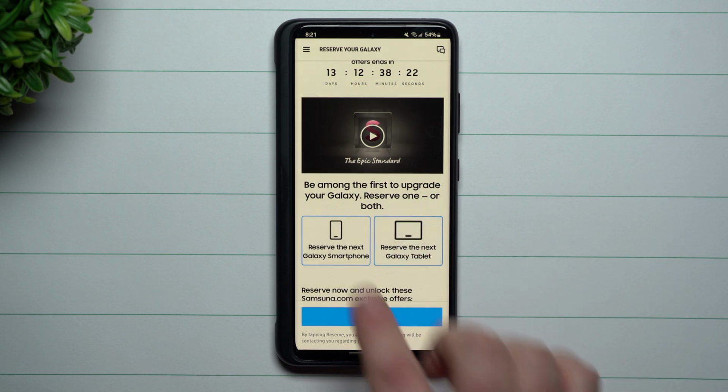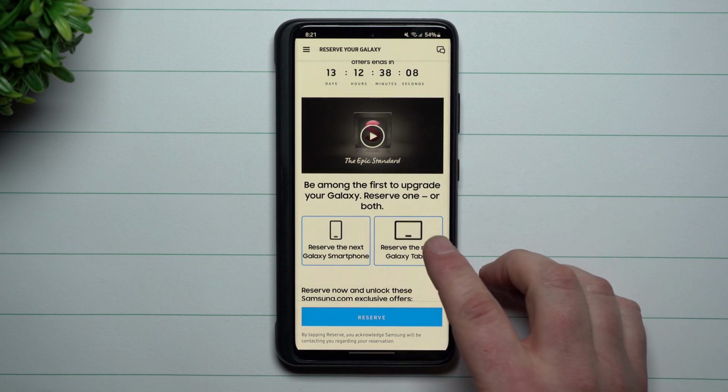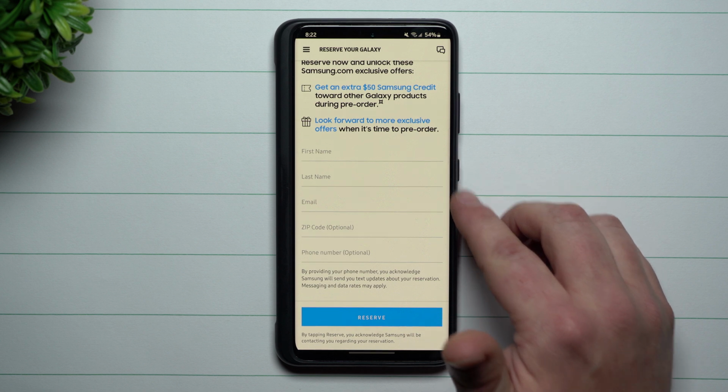So you can actually do one or both. So let's say that there is only one of these you want to get. Maybe there's just a Galaxy phone, or maybe you want to reserve the Galaxy Tab S8, which is 3 different sizes, 3 different price points, or if you want to go through and do both. So just for the purpose of this video here, I'm going to go with just a Galaxy smartphone, and there is some information that you do have to put in, which is first name, last name, email.